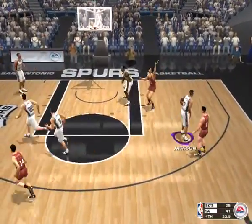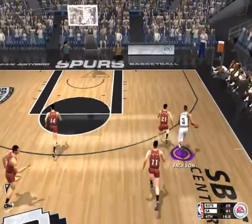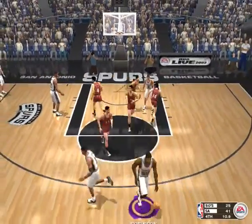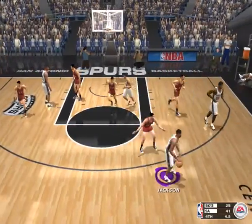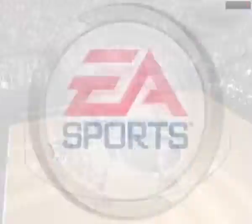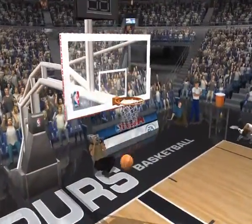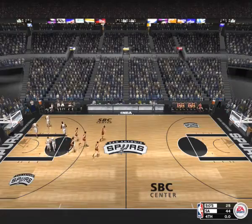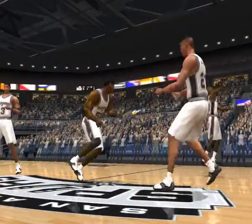They're looking to generate some points in the paint. They're just being shut down in the paint. Someone has to step up and answer this challenge. To Jackson. Tonight's final, the Spurs 24, the 50's All-Stars 25.